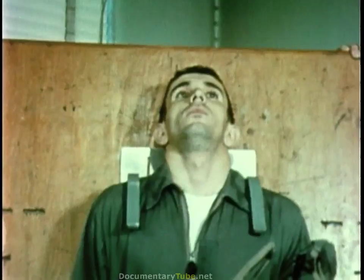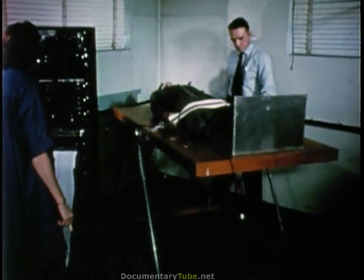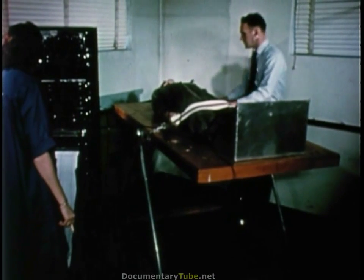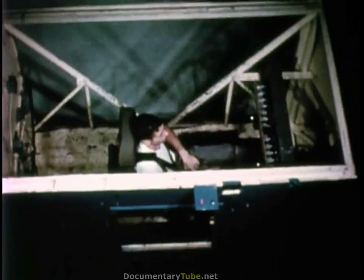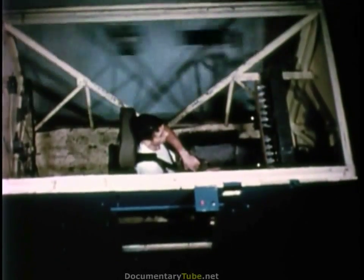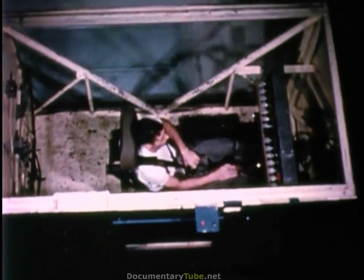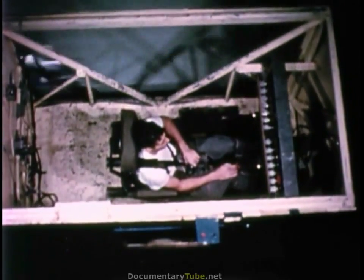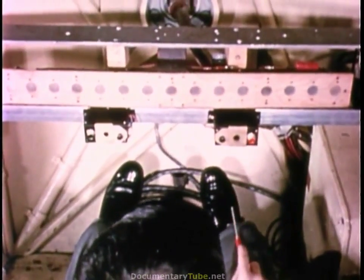After obtaining baseline values in the horizontal position, a 12-minute test of orthostatic tolerance is performed in the vertical position. ECG and blood pressure are recorded at 1-minute intervals. At the 10th minute, the subject experienced syncope. His pulse rate is 184, blood pressure 98/96. Recovery is immediate upon tilting to the horizontal position.